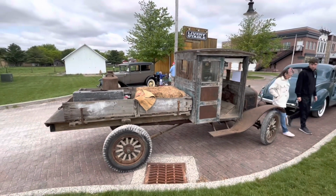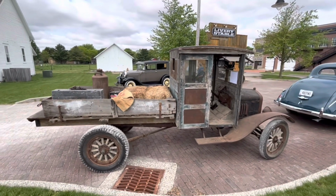Geez, would you look at that? It's a whole stack of firewood on wheels. Looks like they'll let anything in here.